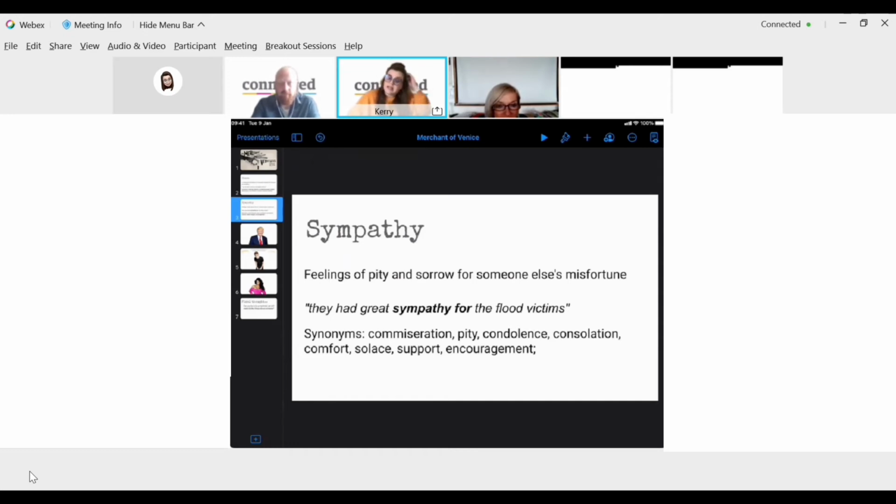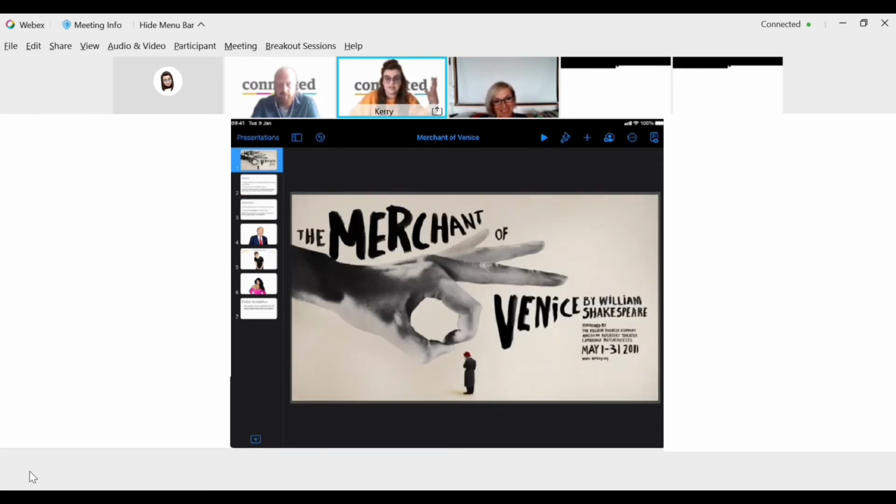And if you know this play, you'll know that this is the beginning of a character study on Shylock. Now, normally I would be the only person with this presentation and I would display it on the whiteboard. I would talk people through the tasks, which they would then do in their jotter. Everybody is familiar with this way of working.